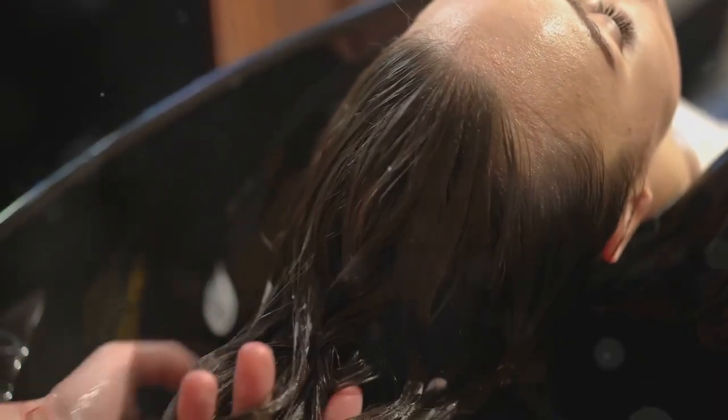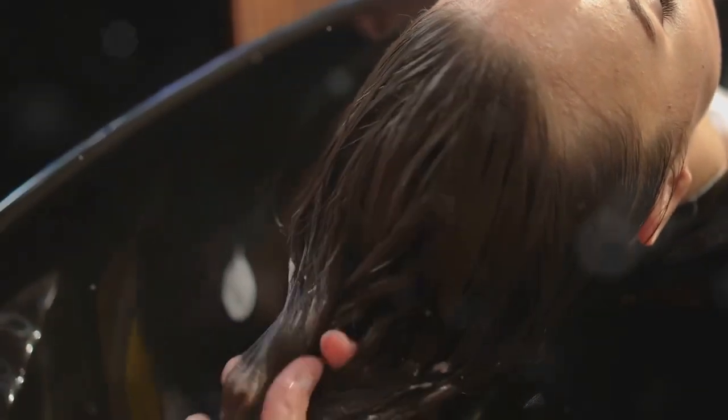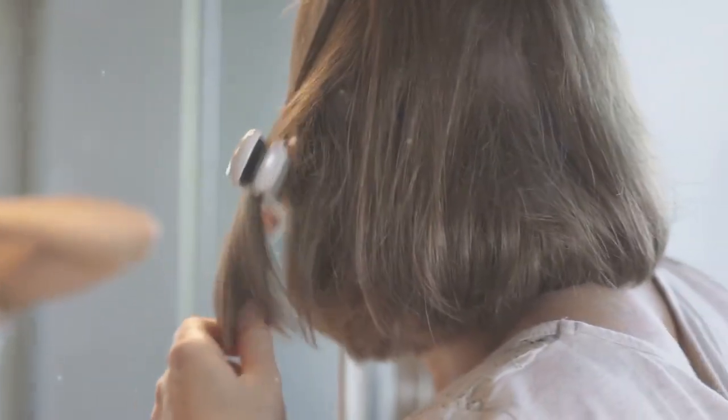Consistency is key in Ayurvedic hair care. Regular oiling combined with a gentle massage not only nourishes the hair but also enhances blood circulation, promoting healthier growth and relaxation. Understanding your hair and balancing your dosha is the first step towards achieving beautiful, healthy hair.